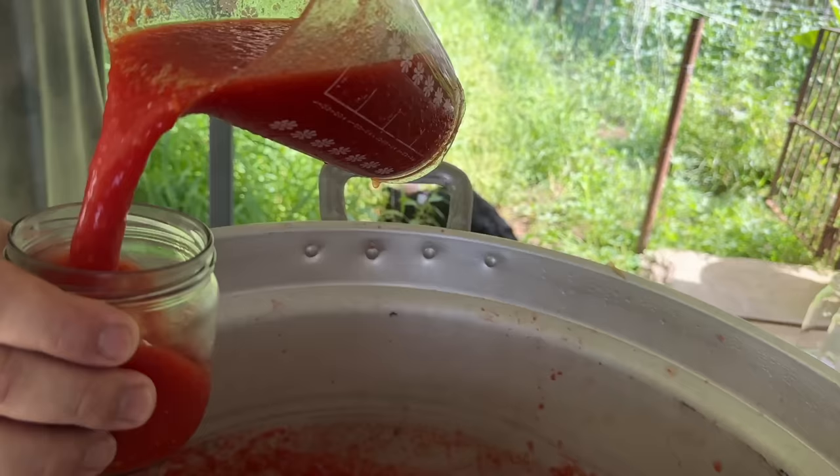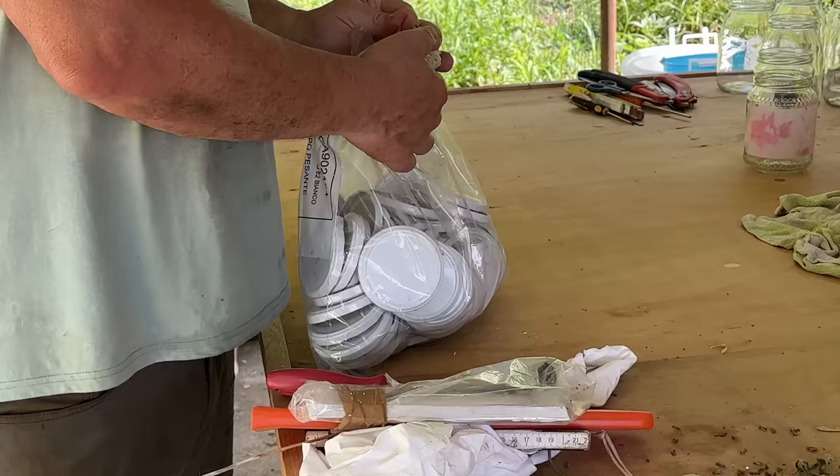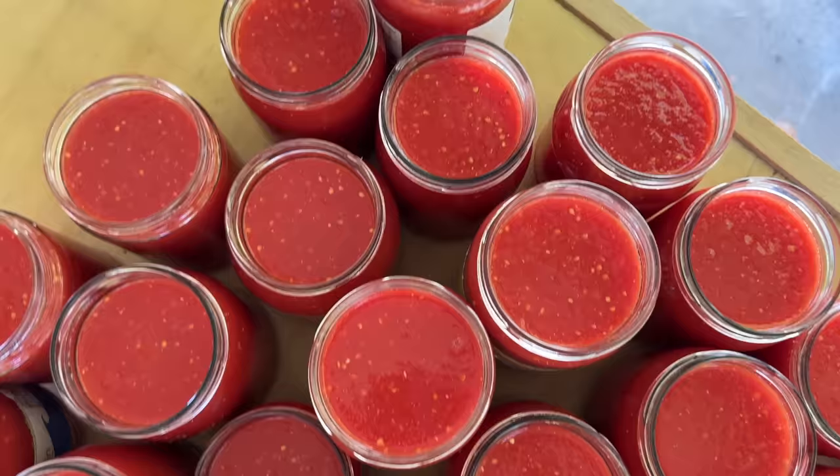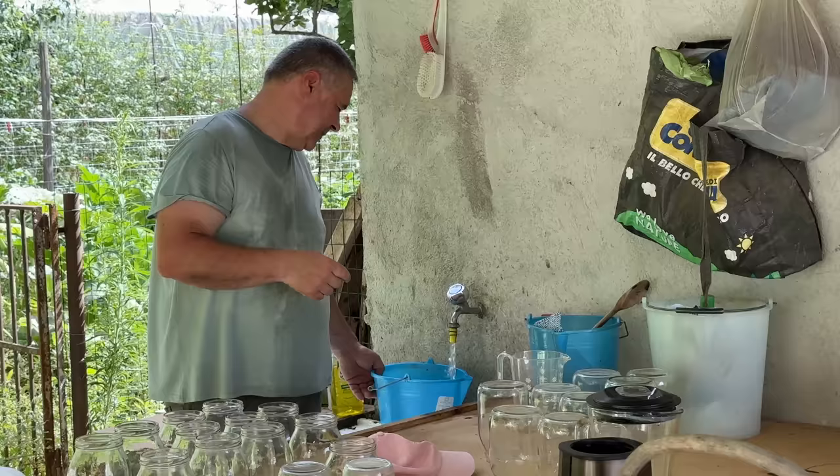The jars are sealed with new lids. We recycle all of our old jars, but always use new lids. The jars are then boiled in a vat of water for about 45 minutes and left to cool overnight. The next day, all that has to be done is take them out of the water and store them under the table, ready to be used.